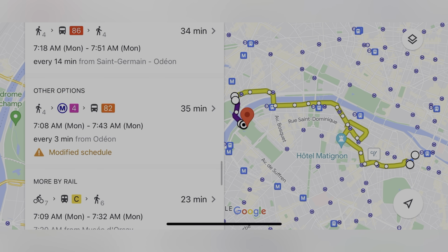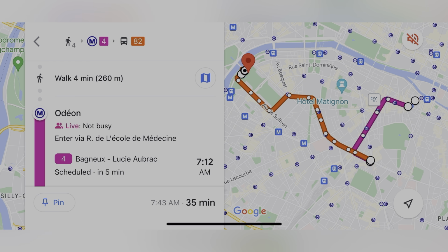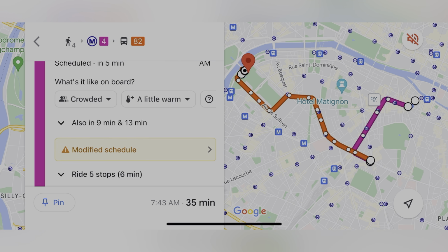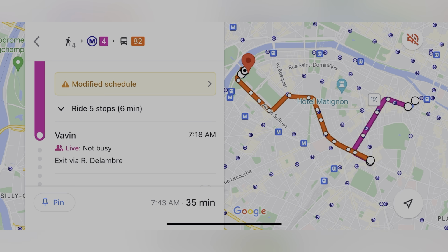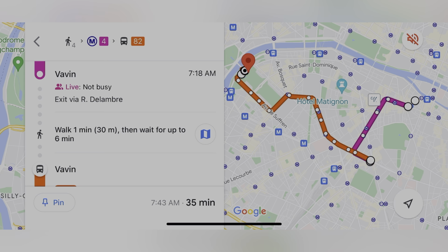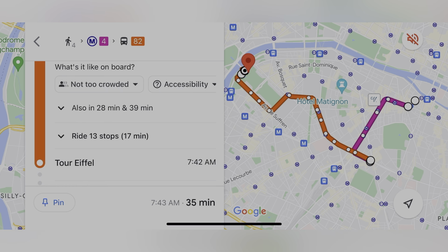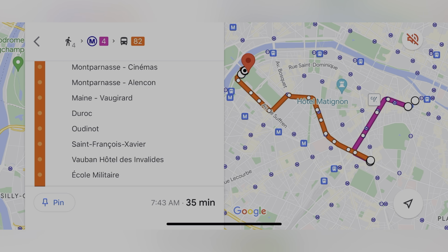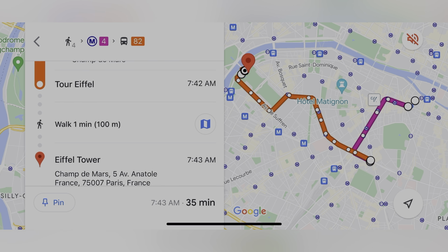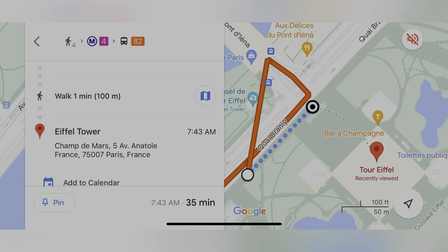I'm going to choose the option with the metro and a train. We walk 4 minutes to Odeon, which is the metro stop, and it shows you which metro to get on, number 4, and even which direction to go. You have 5 stops, and it shows you the 4 stops in between. Get off at the 5th, walk another minute, then go to your bus stop and get on number 82. It shows you when those buses are coming, and you ride 13 stops, and it shows you all the stops in between. Get off at Tour Eiffel, walk 1 minute, and you're at the Eiffel Tower. This was really helpful, it shows you everything step by step, and that's how we got around.